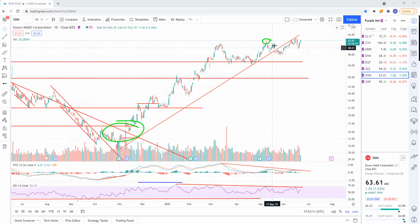Now, oil hasn't really sold down. The gold miners have sold down. Ag commodities have sold down. I think they have a little more to go, but oil has not sold down. So I'm looking for oil to kind of come off. And you can see here.